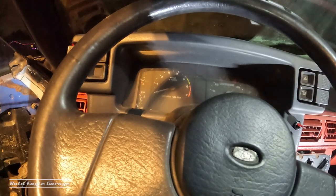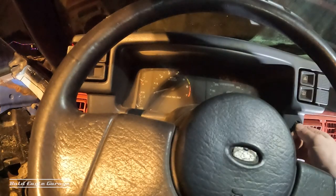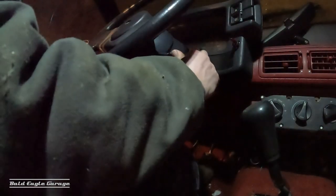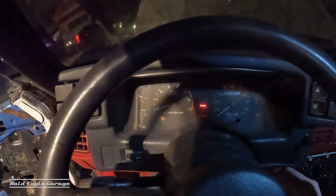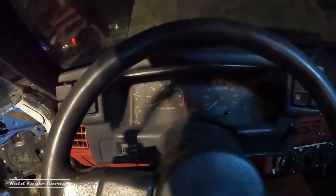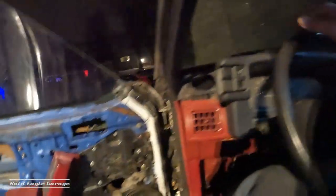Still not able to get enough juice, or there's something else wrong. Alright, we got new lights on. We got check oil and battery amp is on. There's no fuel pump priming. So we should check fuses.